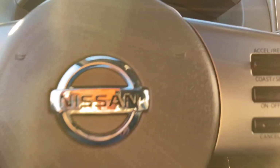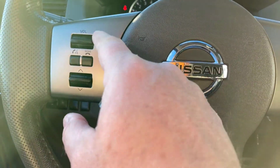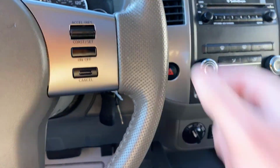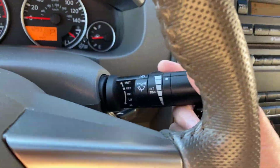And you can see the mileage on this is 129,319 miles on it. A couple things I'll point out to you. You do have controls on your left here. This is for your audio, for your stereo. Of course, your lights are right there on your stick. On the right side of the wheel is your cruise control, intermittent wipers, right there.